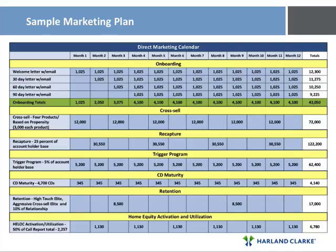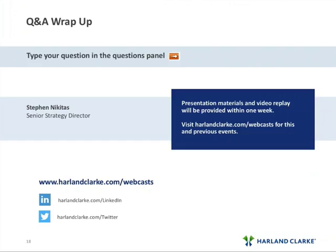So just some information on what would come out of a diagnostic evaluation. This is the kind of marketing plan that a financial institution can develop. And with that, let's bring us to our next slide, where we have a couple of minutes left, and let's answer any questions that may have come in.